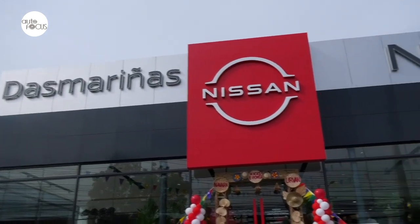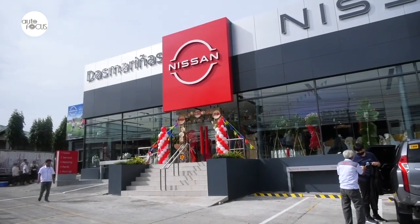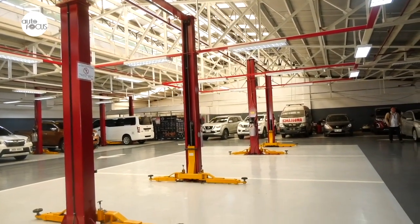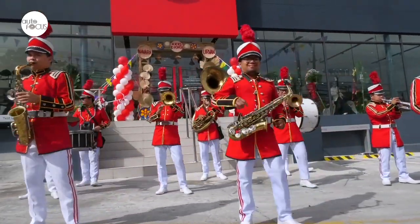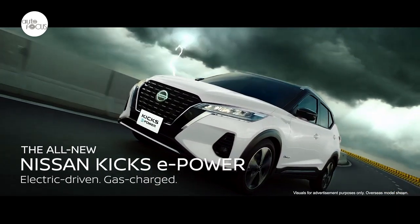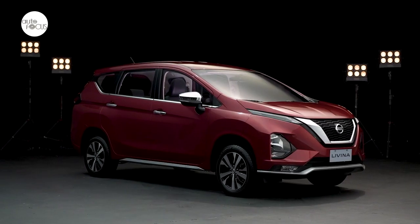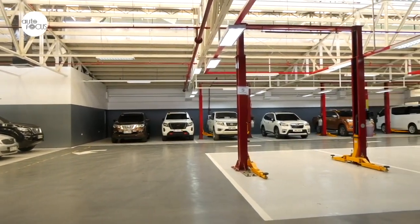I want to just congratulate SVC. Now he's helping us to expand our network. And this is very important because now in Cavite, in Dasmariñas, we will have the newest investment of SVC, opening a new Nissan dealership here in the seventh largest region in the Philippines. It's very important for us. We have large customers already in this area that can not just buy our new products like the Kicks e-Power or the Livina, but also service the cars that they have bought in the other dealerships around the area. It is amazing. This is a great investment. It's completely brand new and I'm loving it.